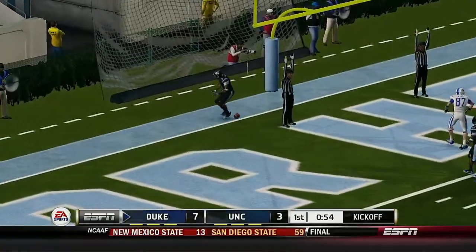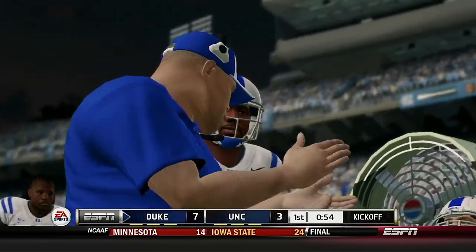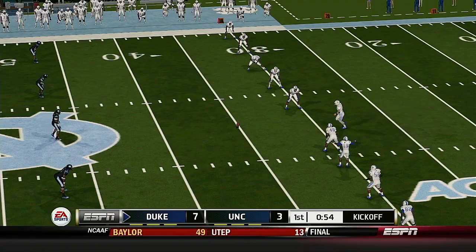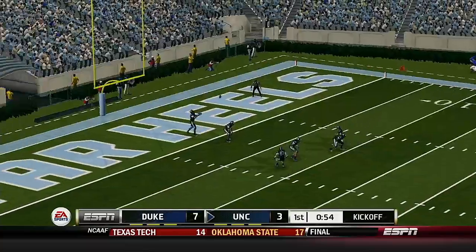And he converts the extra point. A five-play, 50-yard drive, and it's good for 7 points. Brad, I thought that was a textbook drive. I thought they did a really good job of showing balance, mixing the play calling with the run and the pass. Just an overall well-executed touchdown drive.